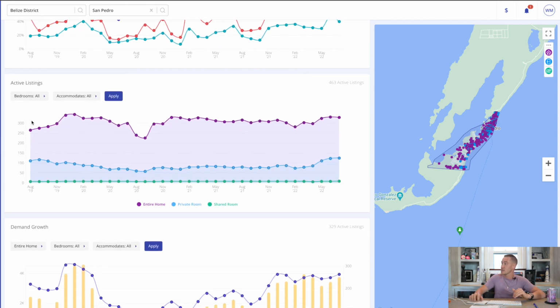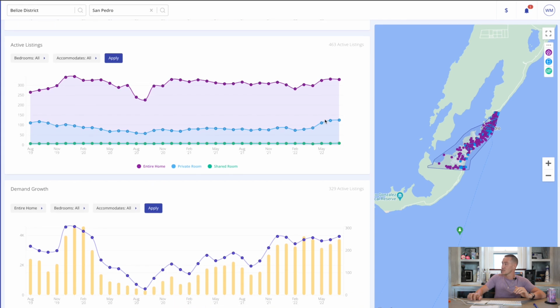Now let's look at the active listings. Again, this is what we talked about prior. You'll see that overall, all the graphs here remain relatively the same. And then demand growth. This is a pretty important one to look at. Seeing the demand growth as we come out of the pandemic, as we're coming back to life here, it's really back to pre-pandemic numbers, which that's exactly what you want to see.